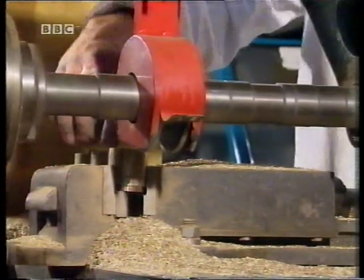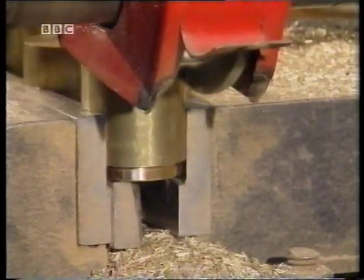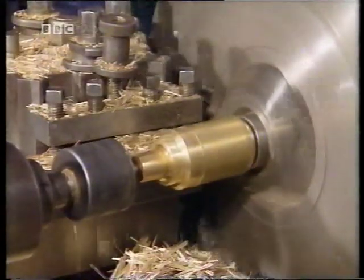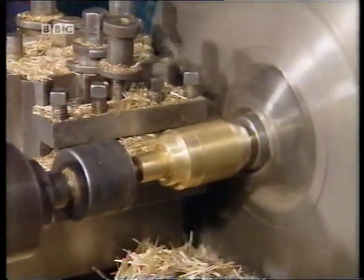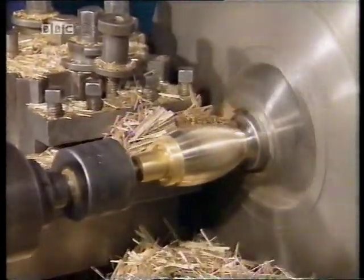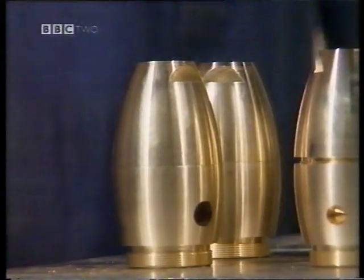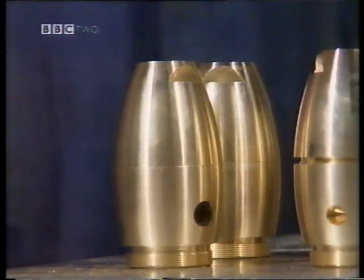It is turned on a lathe in a number of processes to a high specification that ensures regular water distribution in the finished product. Once it has been turned, threaded, bossed and checked, all in a strict sequence of operations, it is ready for assembly into the nozzle form.